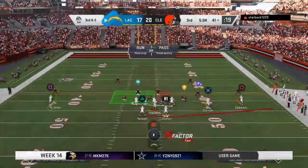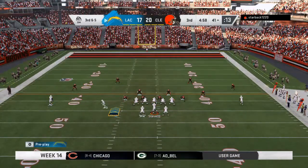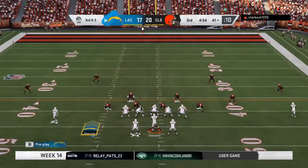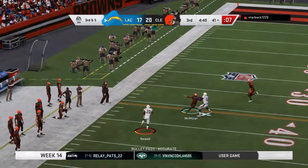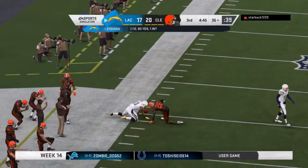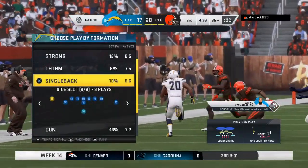It looks like a nickel set now for the Browns on third down. Now a fake on the give here as they try the run-pass option. And he's going to have the first down, yardage to the 35. They get 6 on the pickup there as the drive will continue.